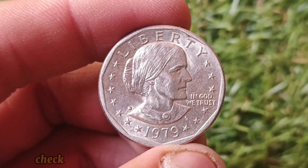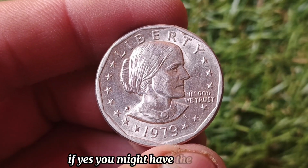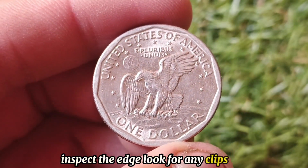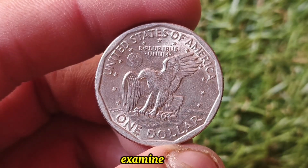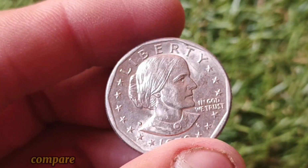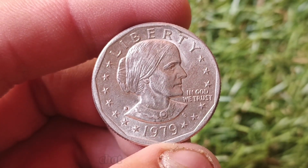Step-by-step check: check the date. Is the 1979 closer to the rim than usual? If yes, you might have the wide rim error. Inspect the edge. Look for any clips or bends. Look for doubling on the profile, lettering, or date. Examine centering. Is the design off-center or incomplete? Compare weight. A normal SBA dollar weighs 8.1 grams. Deviations may indicate a wrong planchet.